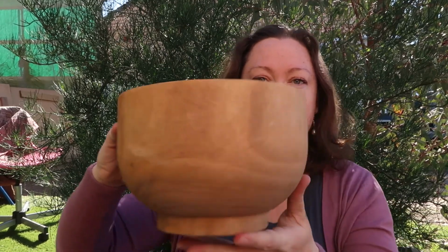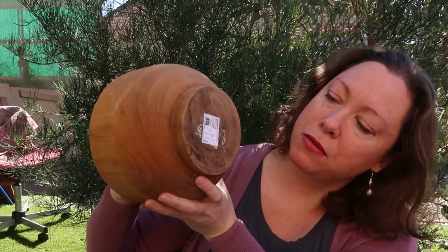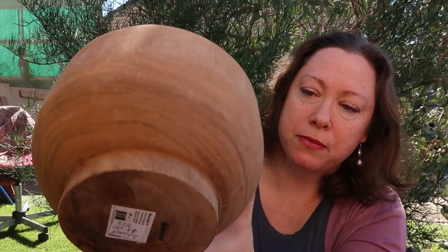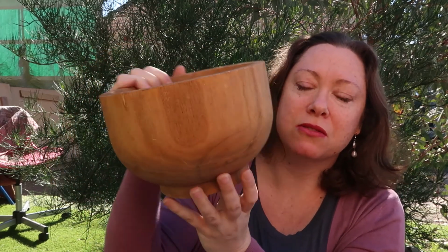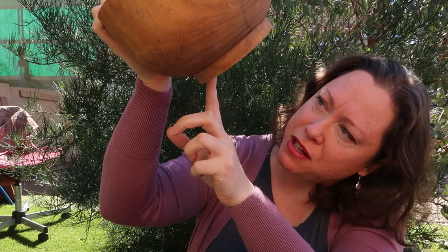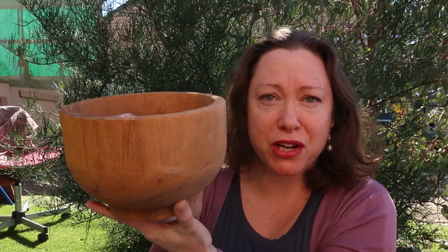I also found some cute bowls like this one. It was only $4. I think this was the Vinnie's in Mount Barker. It's really nice and rustic looking. It says Bouclair on it, so I don't know if anyone knows that brand, but this smacks of something that would be at Freedom Furniture Store.